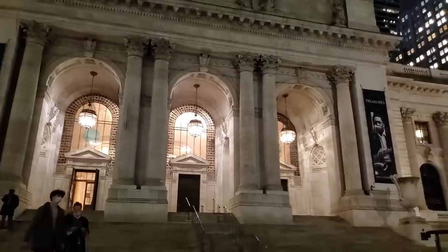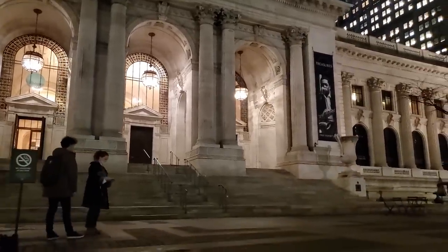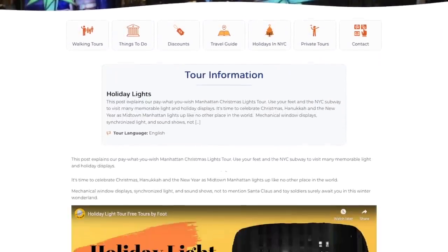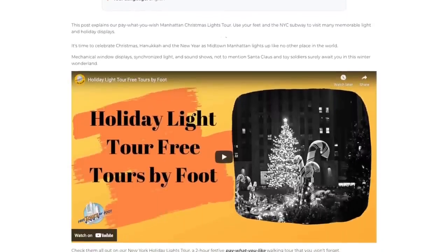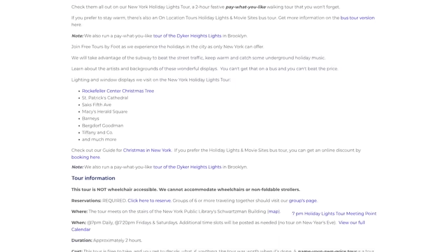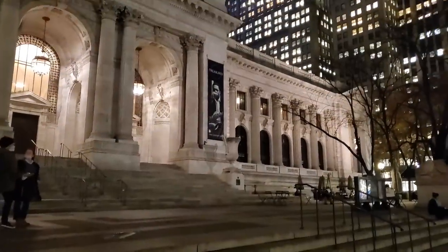And I'm also showing it to you because this is the meeting point, the starting point for our holiday lights tours with Free Tours by Foot, which is a really fantastic tour. Actually, a lot of the things we've seen are on our holiday lights tour. So if you want to come see it in person, definitely consider taking that tour, and you will meet right here.